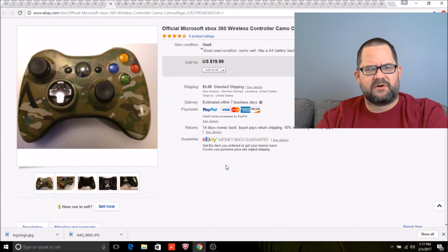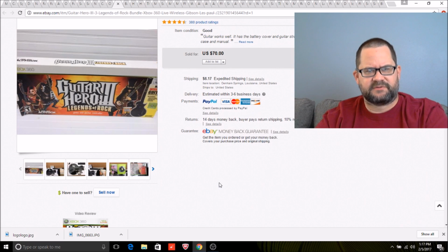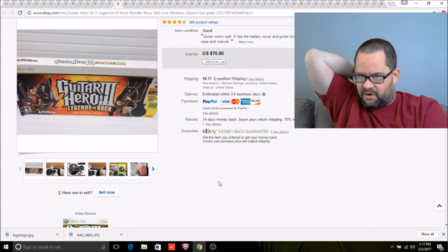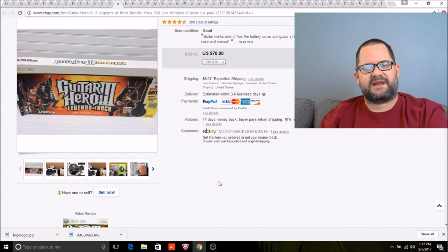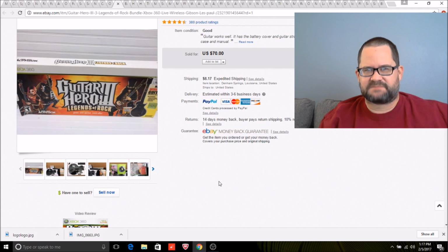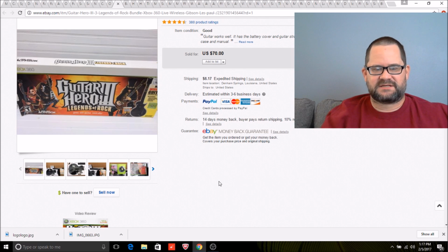Okay, Camo 360 controller. Always be on the lookout for these controllers, guys. You'll see them loose all the time. Oh, this was awesome. I bought an Xbox, a bunch of games, and it came with this Guitar Hero 3, and I got everything. You'll see the Xbox in a minute. I think I paid 70 or 80 bucks for everything. And then I got 70 plus shipping on just this.